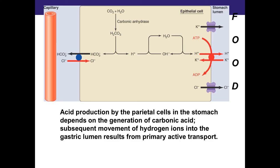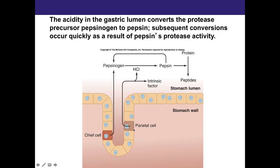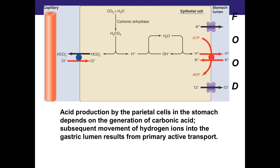All right, so let's get to the heart of those parietal cells. Now we're going to zoom in on this parietal cell. This right-hand side is the inside of your stomach, so this would be the apical membrane of these epithelial cells. On the left-hand side, this is the basolateral membrane of those epithelial cells that faces the blood supply.